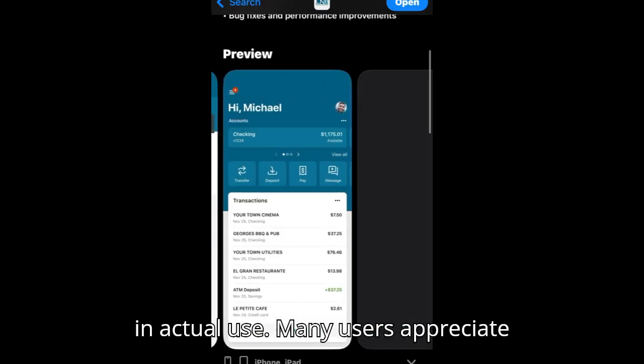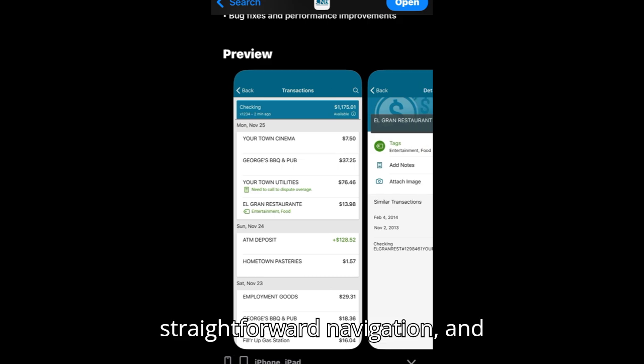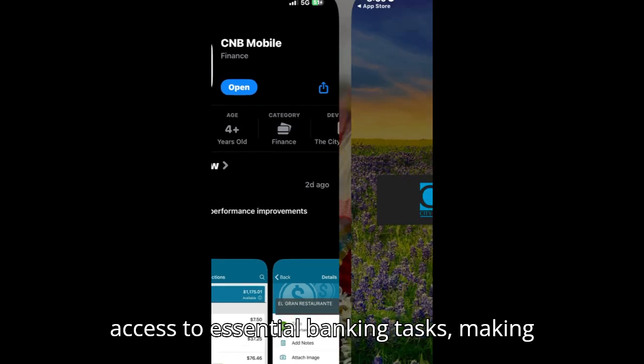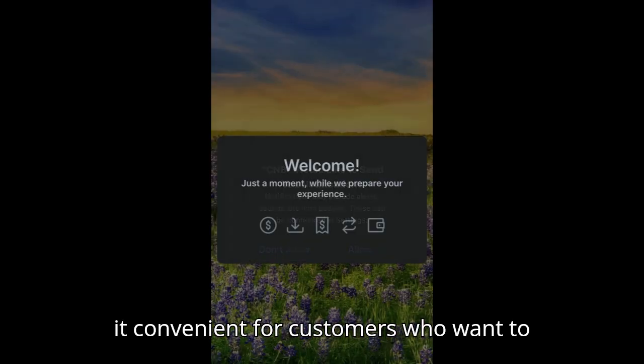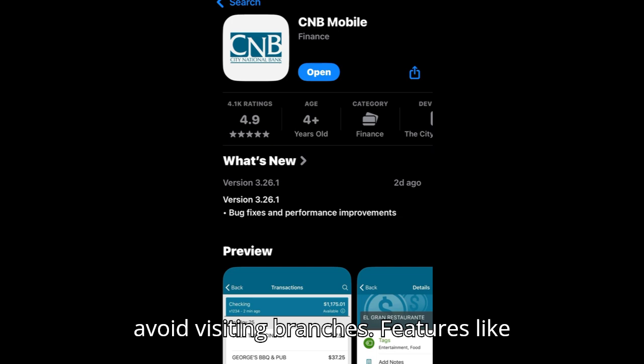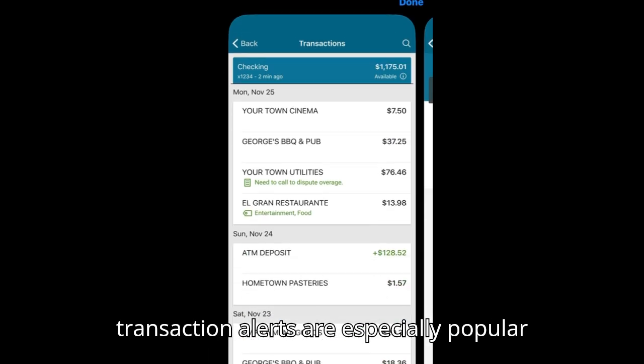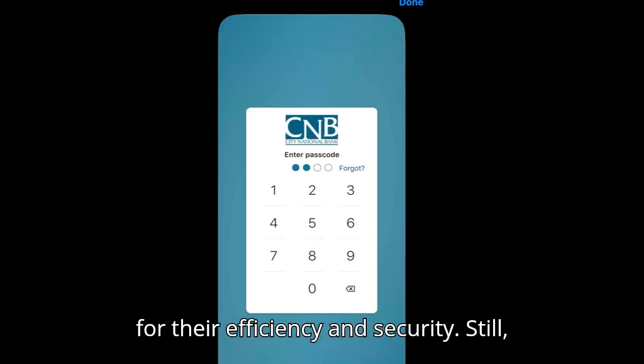Many users appreciate the app for its clean design, straightforward navigation, and dependable performance. It provides quick access to essential banking tasks, making it convenient for customers who want to avoid visiting branches. Features like mobile check deposit and real-time transaction alerts are especially popular for their efficiency and security.